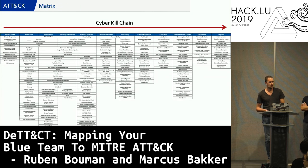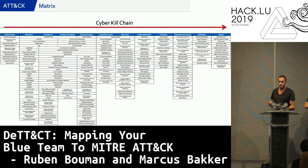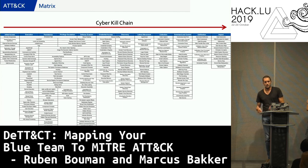Another nice way to explain and visualize the ATT&CK framework is by putting all techniques within a big matrix. So obviously we call this the ATT&CK matrix. Every white square you see on the screen is a particular attack technique, and those have all been divided into several tactics. All the way on the left, you have the tactic initial access, which contains a technique like sending a spear phishing mail with a malicious attachment and using that to compromise the company.